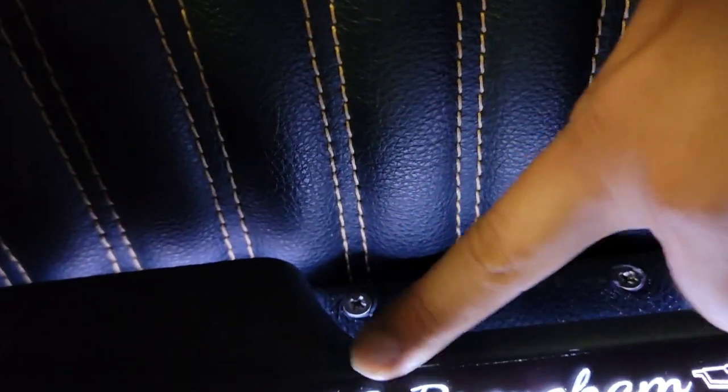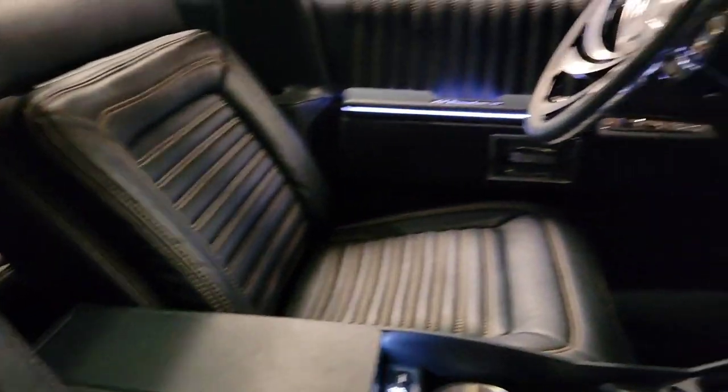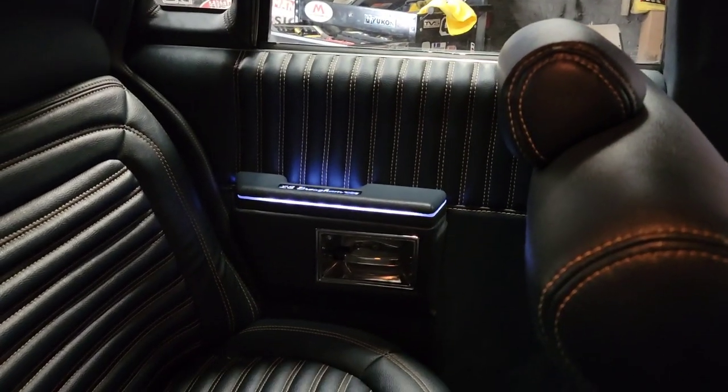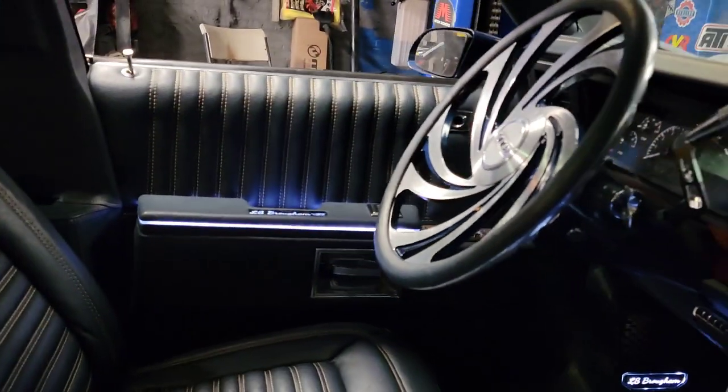Let me see how I'm gonna do this. Here's the armrest for the passenger side. Lights up LS Broham, Brohm. We've got the strip. All four of them have it. You guys see it right there. It's got the driver's side. And it's got the rear one right there. All four light up now.